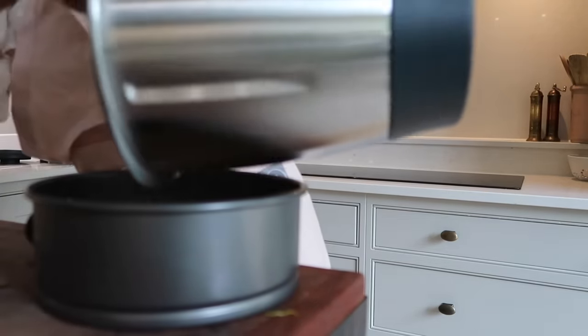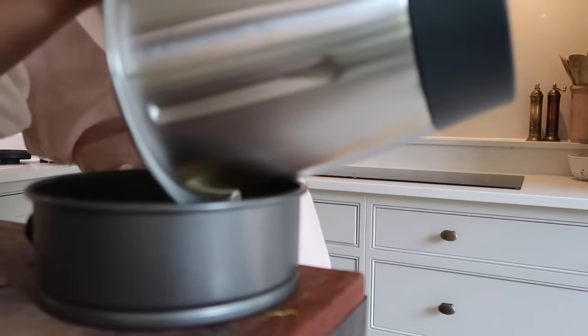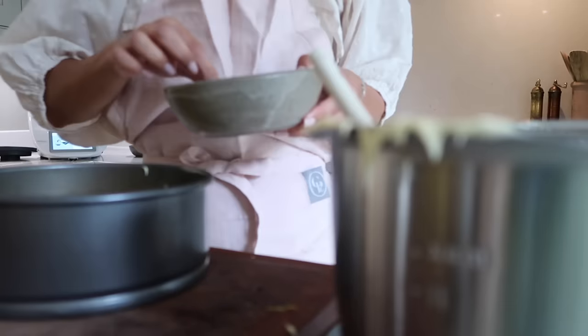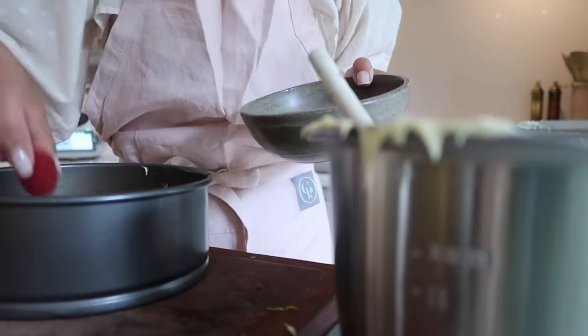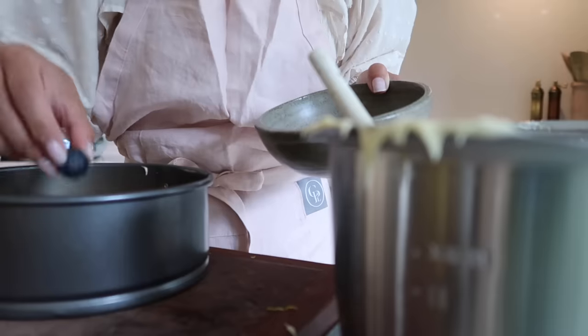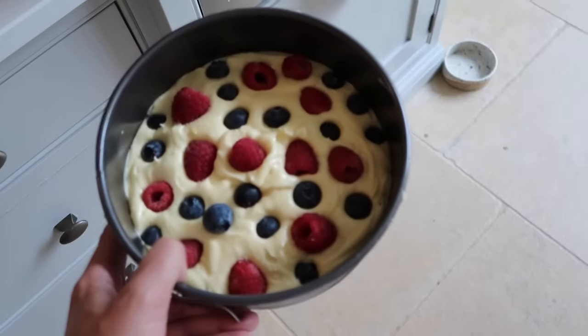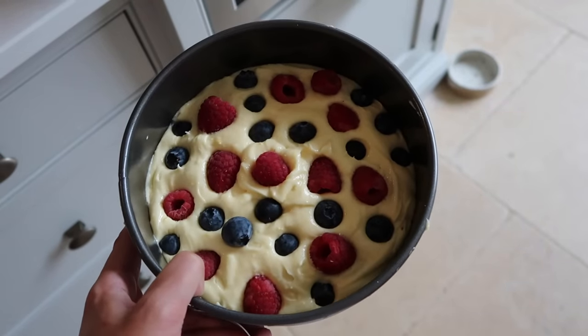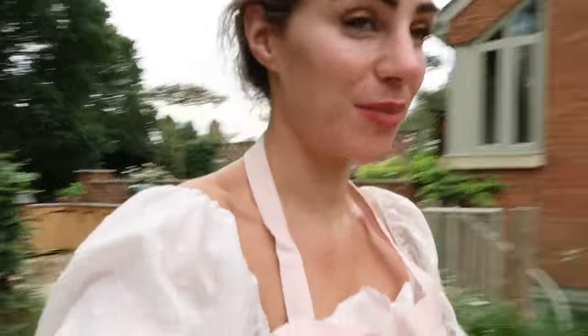I'm now going to transfer the batter into the tin, plop in some fruit, a load of berries here, just plunk it in. Get some blueberries in there. And there we go, ready to go into the oven. Now these usually kind of sink into the cake, so they don't sit on top like this, but she's going in. Whilst the cake bakes, I'm going to dig up a few carrots for crudités.